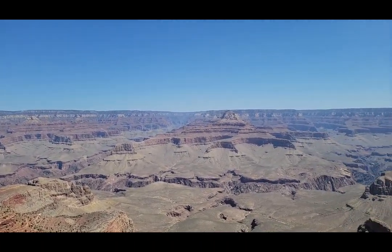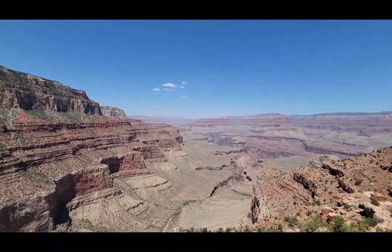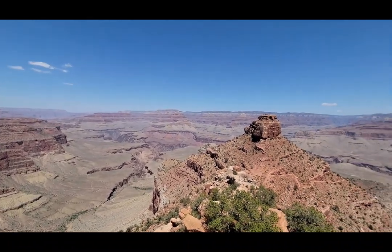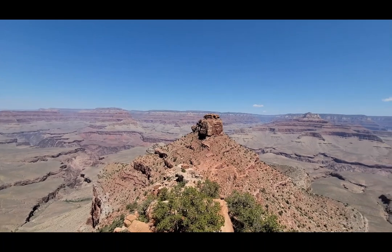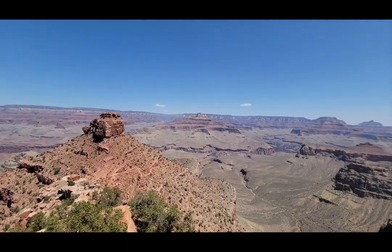But this gives you a really good viewpoint of what the canyon's going to look like all around you. It's absolutely breathtaking and wonderful. That was Ooh Aah Point. Now, this is where Cedar Ridge pretty much takes over, and you can see how much closer we're getting to that center point rock, which is near Skeleton Point. It's an extremely worthwhile hike for anyone to take.